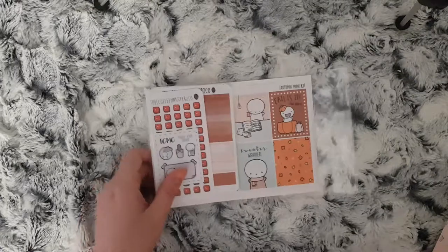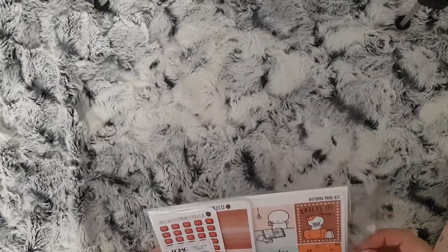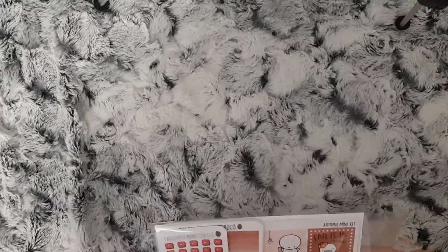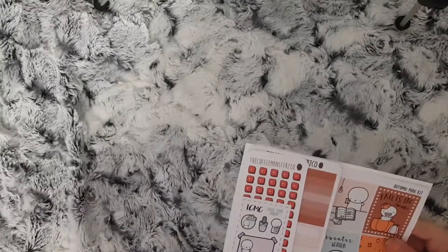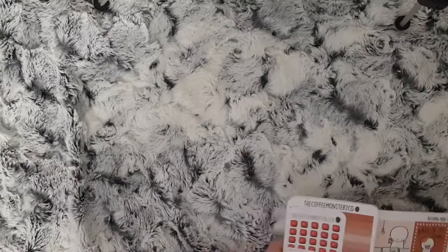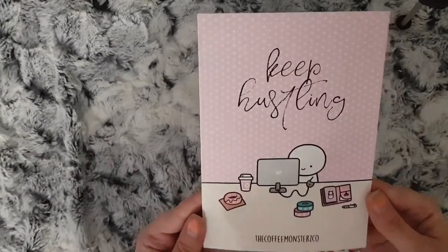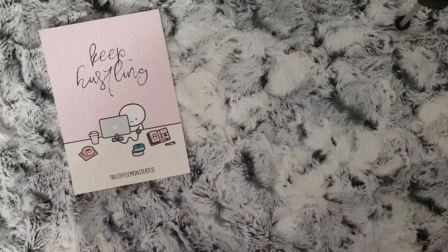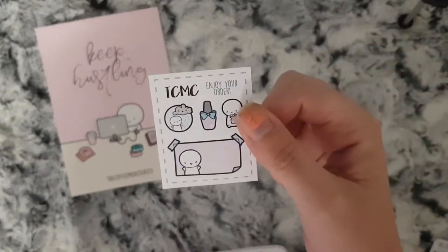Everybody, I am here with my November Etsy haul. To start off, I have two orders. First is from TheCoffeeMonsterzCo. This is the card that came with the order, and this is the little freebie.